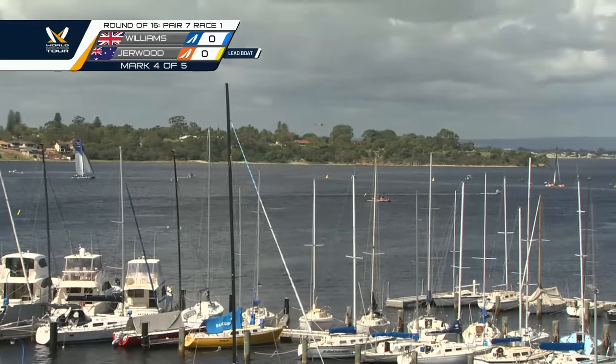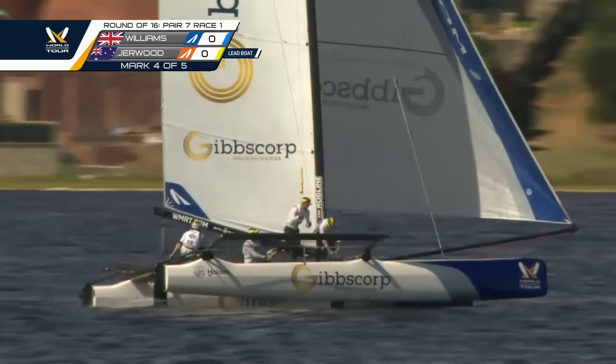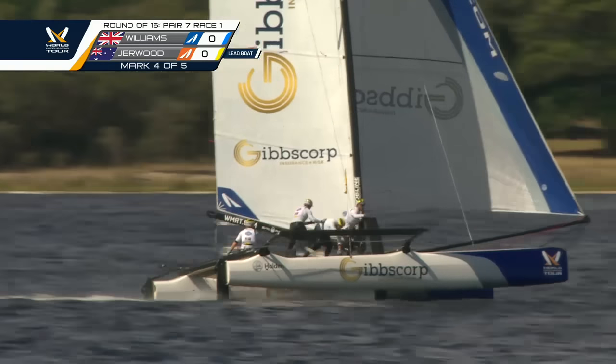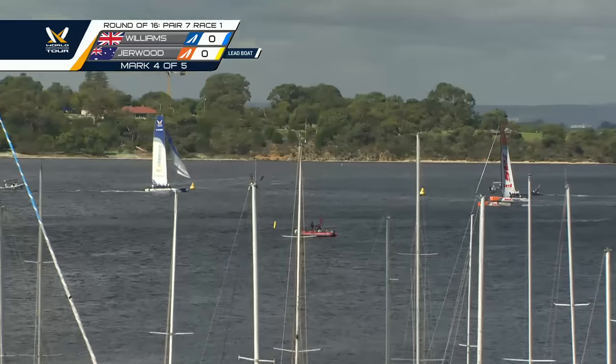And there's a look at the delta between the two boats. Simon, one thing that amazes me watching this race is that it's one thing to get ahead in a race and defend, but it's another thing to continue to keep stretching out over someone as talented as Ian Williams. What do you think is going on there?